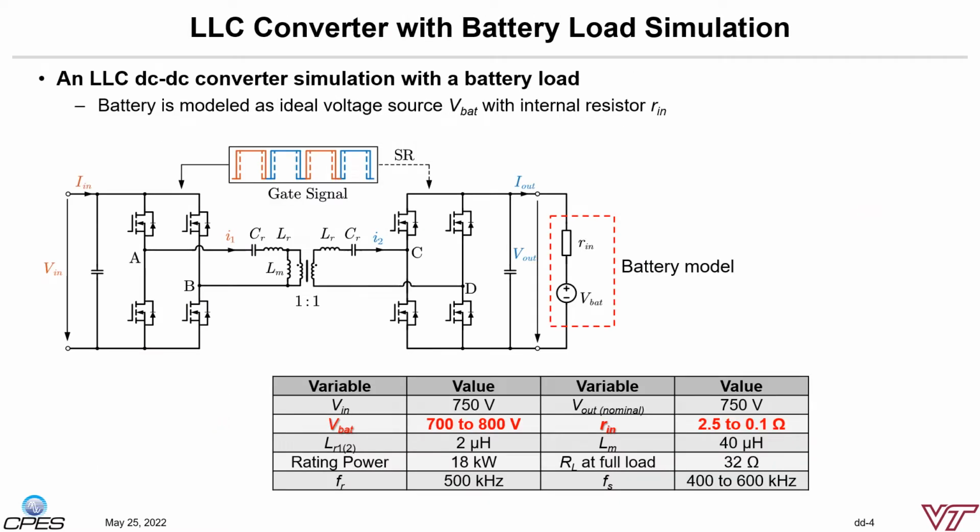To look at the behavior of the battery charging system using a single-stage LLC or CLLC converter, we built a circuit simulation with a 700 volt battery modeled by an ideal voltage source in series with a small resistance representing the internal battery resistivity. We vary the operating frequency around the resonant point, which is 500 kHz in this particular case. We'd like to see the converter output voltage and current regulation in terms of the variable frequency control. We also change the battery internal resistance from 2.5 ohms all the way to 0.1 ohms, and would like to see how the battery model can affect the CLLC converter operations.